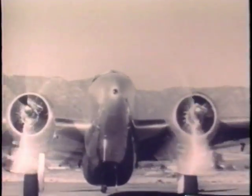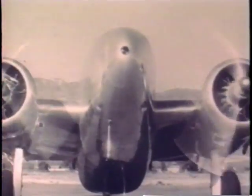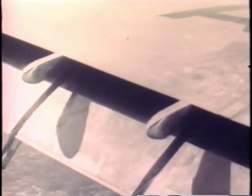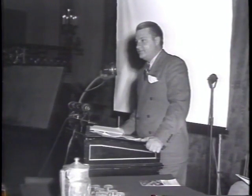Meanwhile, the Model 14 Electra incorporated a number of Johnson innovations, such as the first practical application of Fowler flaps, which both increased the wing's lifting surface and served to permit slower, shorter distance landings, an achievement which won him the 1937 Lawrence Sperry Award.